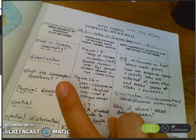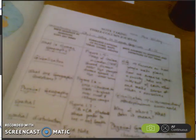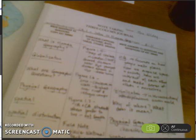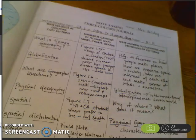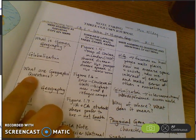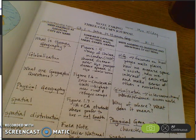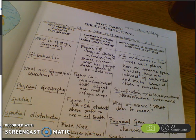So the next thing over there is globalization. Definition: interconnections and interdependence around the world. My next thing over here says, what are geographic questions? I have put the why of where and what does it mean? And again, this is not going to make sense to you until you've read it, but this is what I interpreted those answers to be.